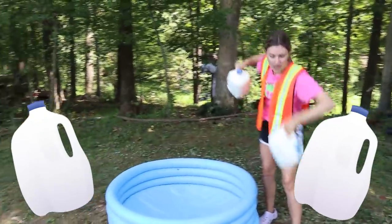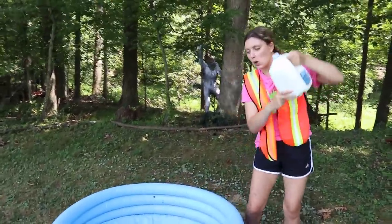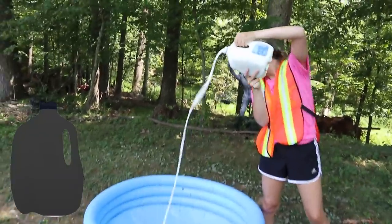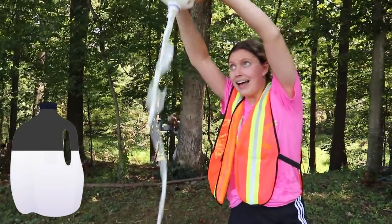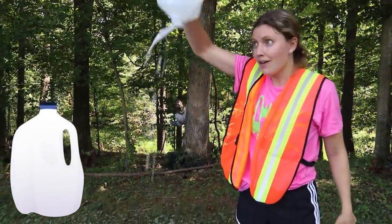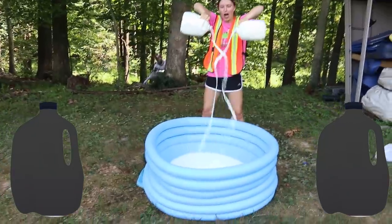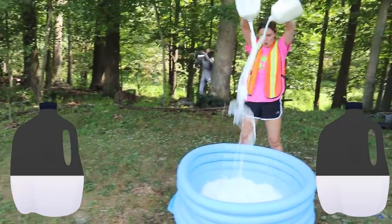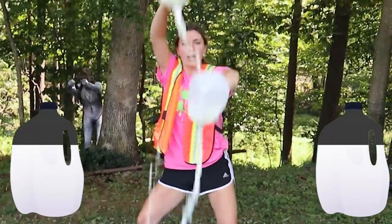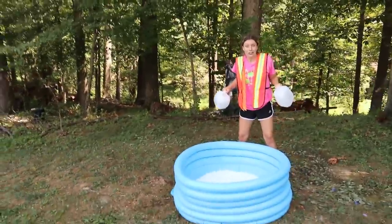It's milk time. Let's get these gallons of milk in our jumbo bowl. Here we go. Oh yeah, 1 gallon of milk coming right up. Yeah, that is a lot of milk. But that's not all. We got more gallons coming right up. Oh yeah, look at all that milk. Woohoo! Filling up our pool with a lot of milk. Cheers. It looks so good already.